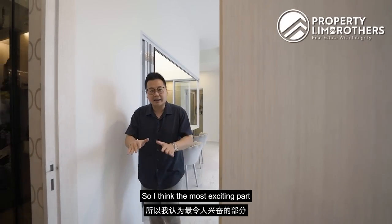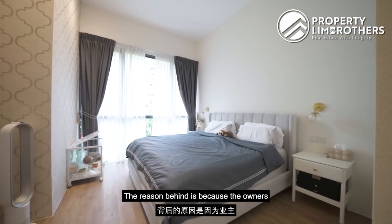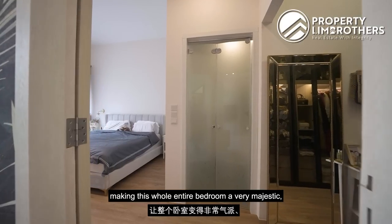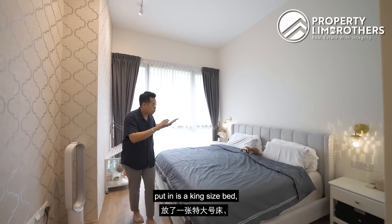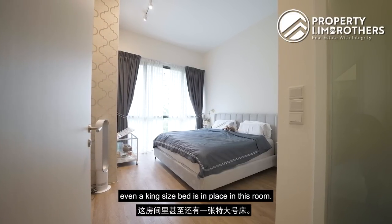So I think the most exciting part about this house will be the master bedroom. The reason is that the owners actually combined their study room to become a walk-in wardrobe space, making this whole entire bedroom a very majestic and large grand master bedroom. So towards my left, what the owners have put in is a king-size bed. You do not feel that the room is very small, even with a king-size bed in place in this room.